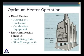In a fired heater, heat liberated by the combustion of fuels is transferred to fluids contained in coils. A fired heater consists of three major components: heating coil, enclosure and combustion equipment. It is required to have some instrumentation to get an idea of what has happened inside the fired heater and to maintain desired operating conditions. Two major controls are fuel firing control and the feed flow control.